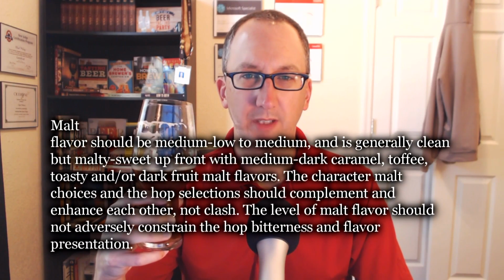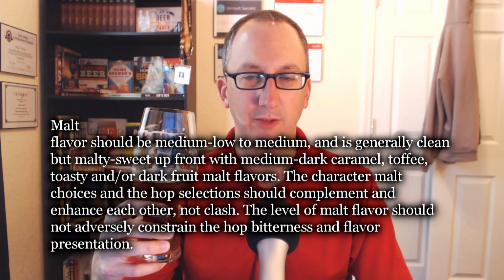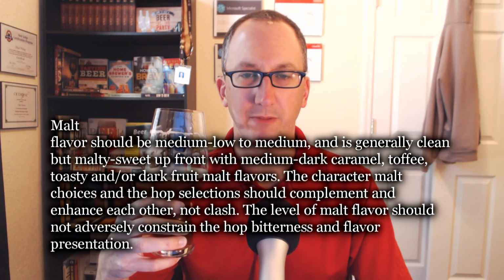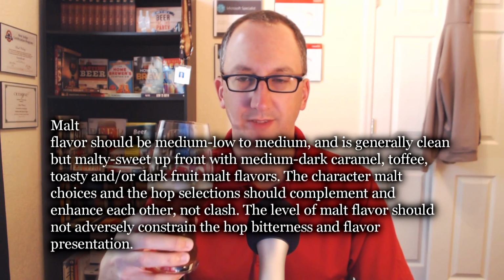Malt flavor should be medium low to medium and is generally clean but malty sweet up front, with medium dark caramel, toffee, toasty, and/or dark fruit malt flavors. All right, well, it's got a lot of those going on. And it's saying malt flavor should be medium low to medium. Yeah, I guess I'd say it's about medium. It might seem a little bit stronger. Maybe the hops have faded a little.